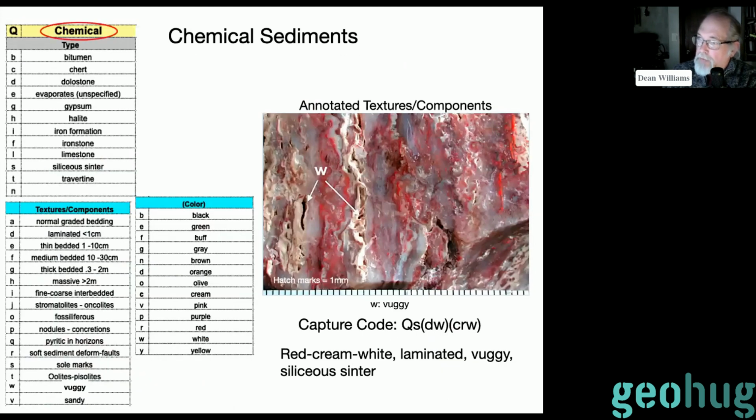Chemical sediments, it's a Q. The type, this is a siliceous sinter. It's laminated, and it has vugs, and it has 3 different colors to it. So there's the very short code for that sinter.